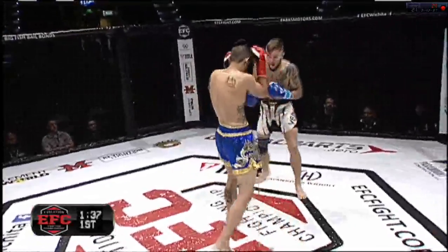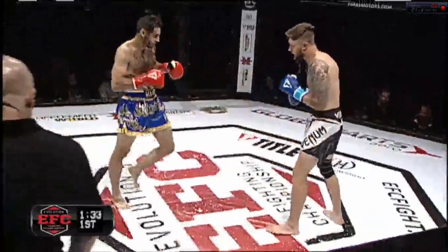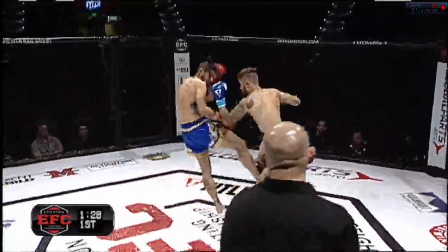I think he caught Chevy with a nice shot. Little blood coming from the nose of Chevy right now. Yeah, but he answers with a really solid leg kick. Then Navarro answers right back.